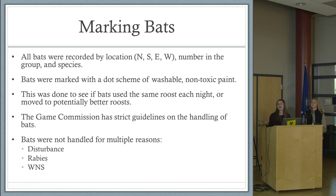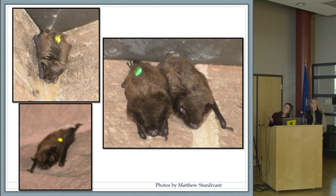So when we do find a bat on campus, we mark them. They're marked by location, the number, and the group species. We mark them with a dot scheme of washable paint, which you'll see on the next slide, and it's done to see where the bats come to every night. If we mark them and they come back the next night, we know if they like that spot or not. We do not handle them because of the disturbance, the rabies, and white nose syndrome, so it's just the dot scheme. On the next slide, you can see where we mark them, and that's how we tell when they come back if they're the same bat that we saw before.